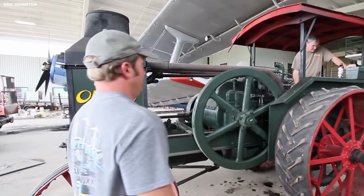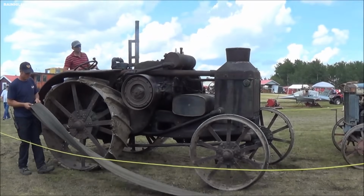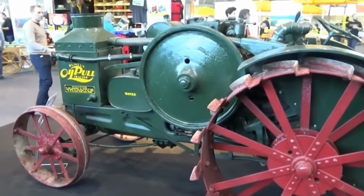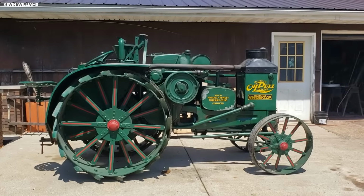The tractor's distinctive chug and tall smokestack became like a calling card, heralding the dawn of modern petroleum-powered farm machinery. But beyond its engineering feats, the Oil Pull solidified Advanced Rumely's reputation for building tough, long-lasting equipment.